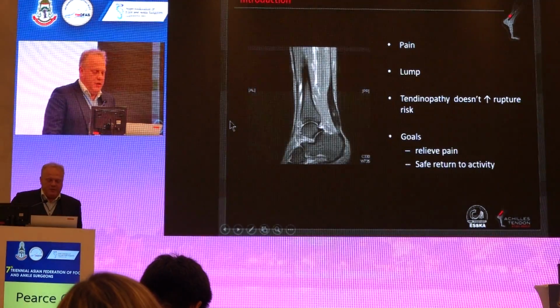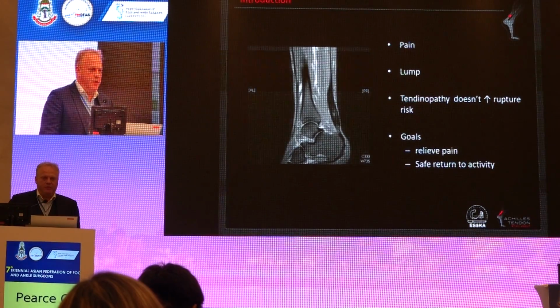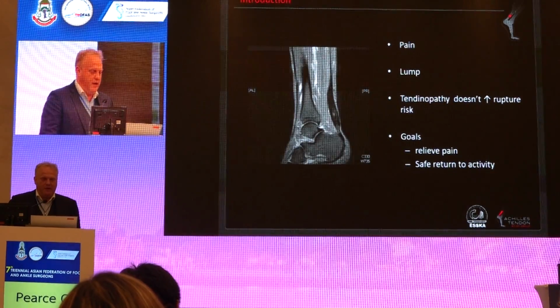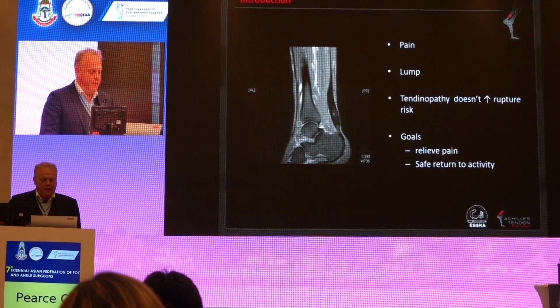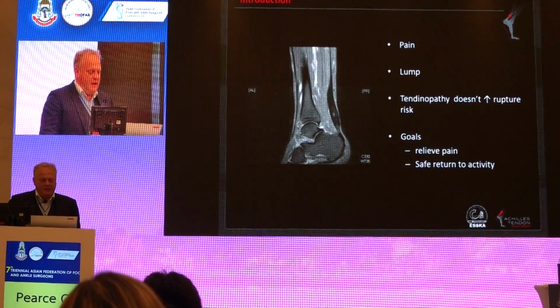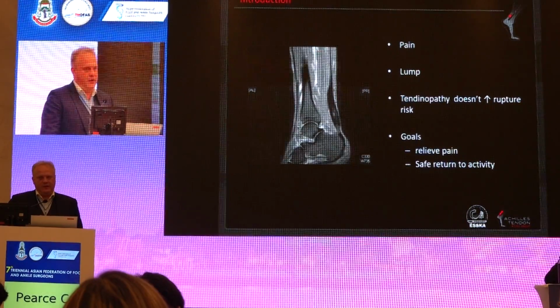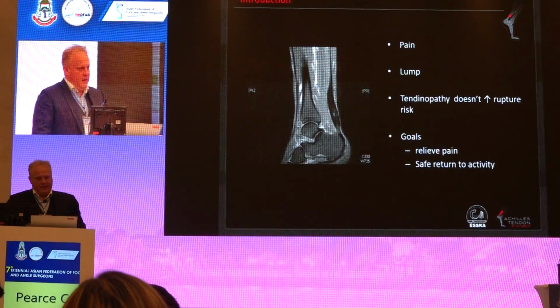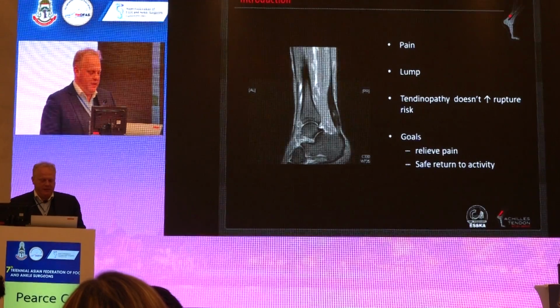So the main issue is pain. There may well be a lump, which is usually on the posteromedial aspect of the tendon, about halfway up where the blood supply is at its worst. But tendinopathy per se does not necessarily increase the risk of rupture. So the goals when you're treating these patients is to get rid of their pain and to get them safely back to whatever activity they were doing before.